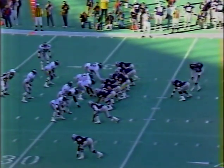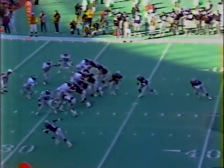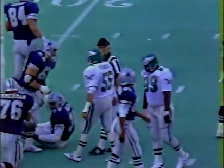Russell Gary into the ball game for Andre Waters. Second down and 8, Cowboys. Herschel Walker stuffed in the middle. He has not had a whole lot of success trying the middle. Jerome Brown, the big rookie from Miami, and Seth Joyner.